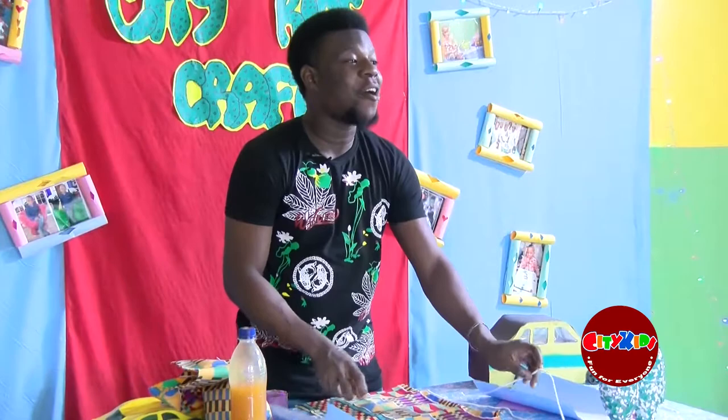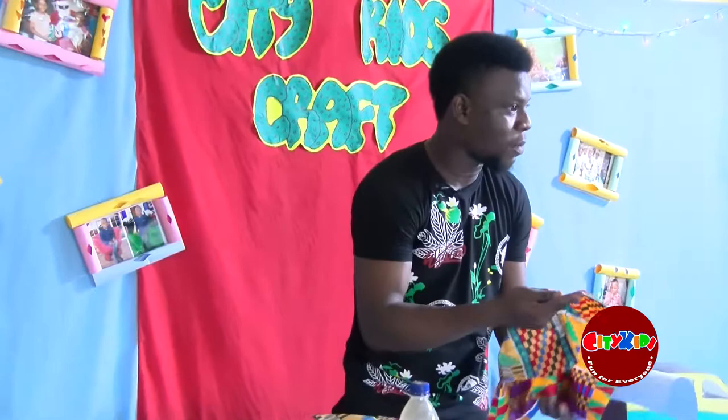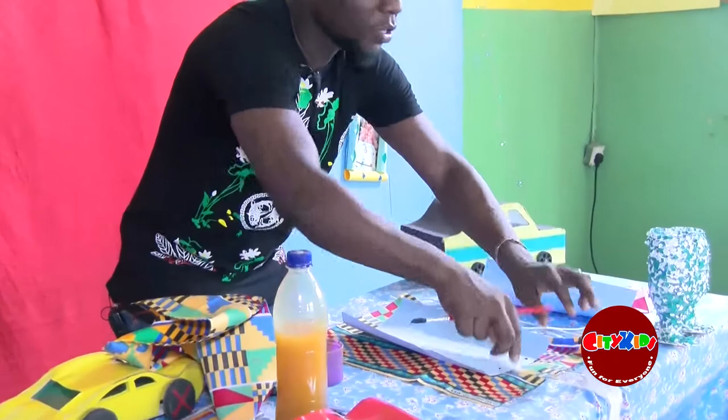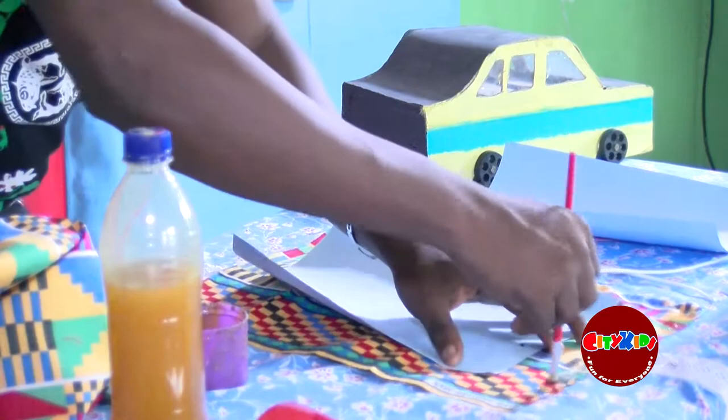For mine I will be using Ankara fabric. Quickly, this is what I do. I need to coat this material with Ankara fabric, and that's what I'm going to do right now. So all I need you to do is to watch. I take my brush with my gum, apply a little at the back so I can stick it to the fabric. I want to coat this material with this Ankara, right? So I apply my gum on the fabric.